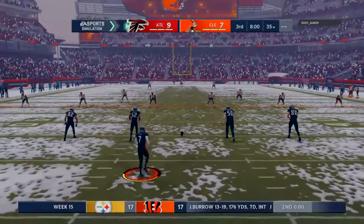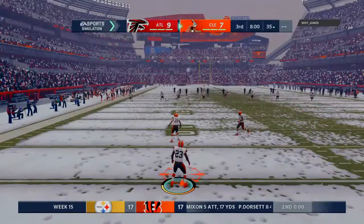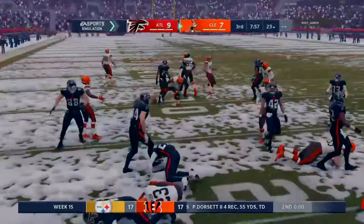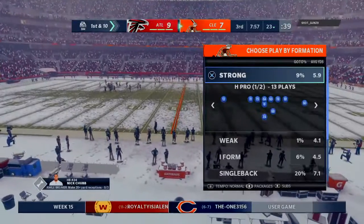The lake effect snow set to continue for the second half of action as we are back underway. Taking it about the 1. And makes it across the 20 as his guys will set up shop at the 23-yard line.